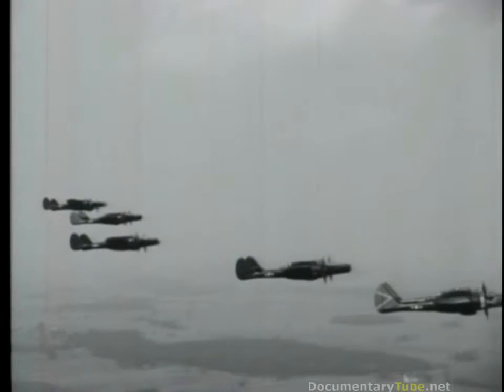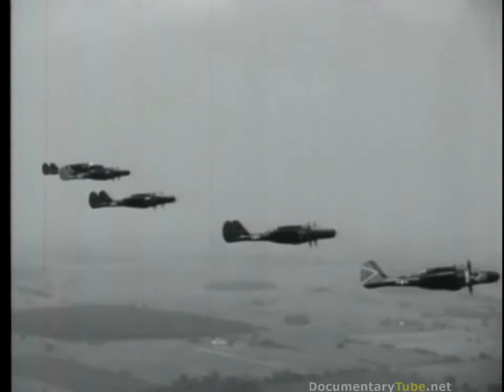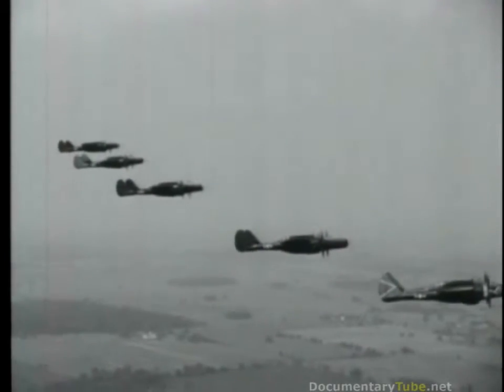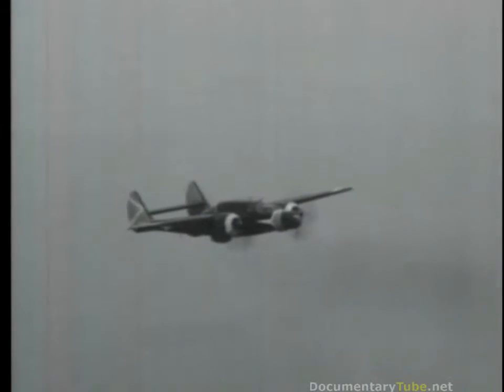356, reading you loud and clear, over. Roger. 356, you're now clear to climb to 25,000 feet on vector 360, over. Roger, this is 356, climbing to 25,000 feet, vector 360, over.